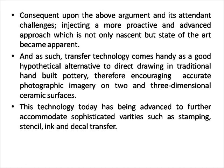Consequent upon the above argument and its attendant challenges, injecting a more proactive and advanced approach, which is not only nascent but state-of-the-art, became apparent. And as such, transfer technology comes handy as a good hypothetical alternative to direct drawing in traditional hand-built pottery, therefore encouraging accurate photographic imagery on two- and three-dimensional ceramic surface. This technology today has been advanced to further accommodate sophisticated varieties, as will be discussed: stamping, stenciling, ink, and decal transfer.